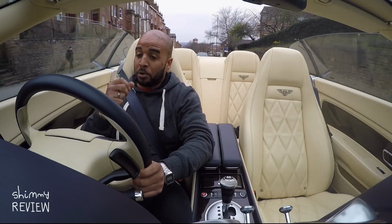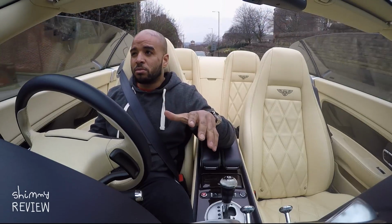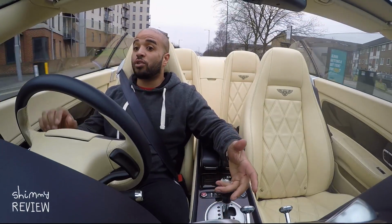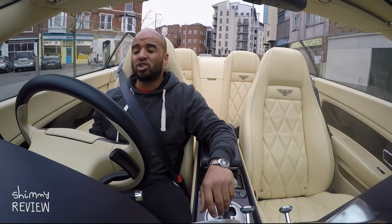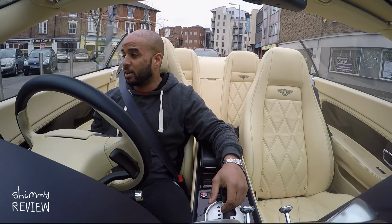I'll give you an example. To drive this car from Nottingham to London and back, which is about 250 miles, will cost you about 90 quid. All of a sudden, the train seems cheap, and I hate the train. But then, if you've got the money to buy this car, surely you must have the money to run it, and you won't be moaning about the petrol like I am. This is why I'll be giving it back.